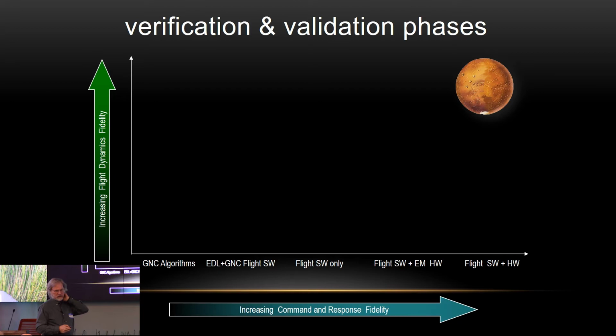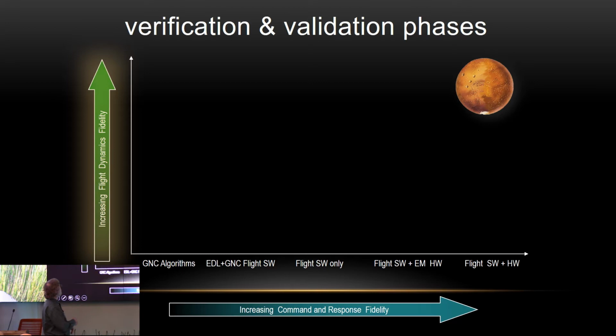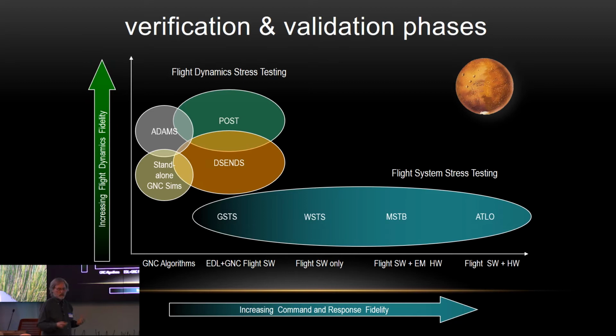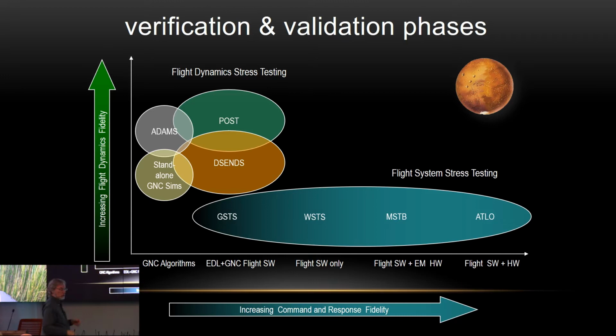So there are different levels of fidelity for increasing command and response fidelity and increasing flight dynamics fidelity. And there are all these different kinds of test beds and different types of evaluation methodologies. Most of the flight dynamics verification was done at NASA Ames. All of the software development was done at JPL, except for instruments. There were lots of instruments on board, lasers and cameras, et cetera. Those were done by contractors working with JPL.